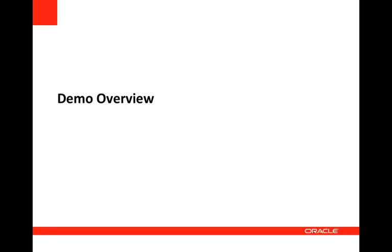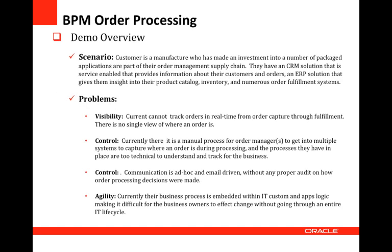Let's talk a little bit about the demo scenario. We have a manufacturing customer. They've implemented a number of packaged applications from a CRM solution for order capture, an ERP solution for order booking, and a number of order fulfillment systems.